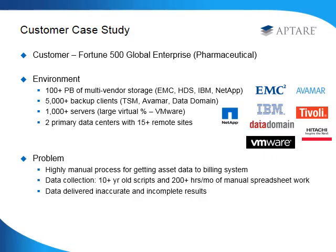The customer had a big problem with their billing process. First, the process for getting the data collected across the entire environment was highly manual. Working with different device manager tools for each vendor required 200 plus hours a month of manual spreadsheet work to coordinate into one aggregate data set.